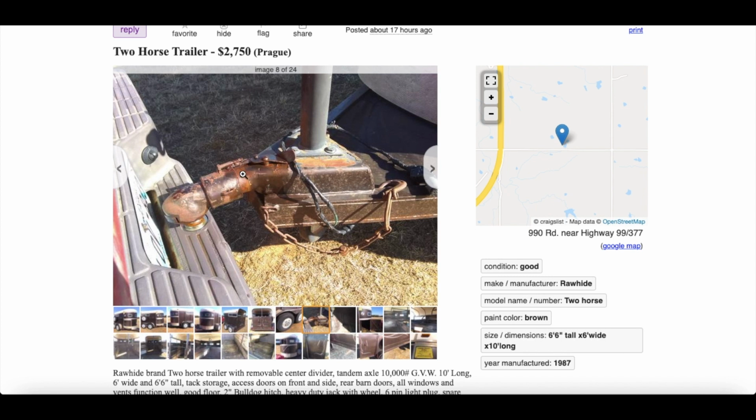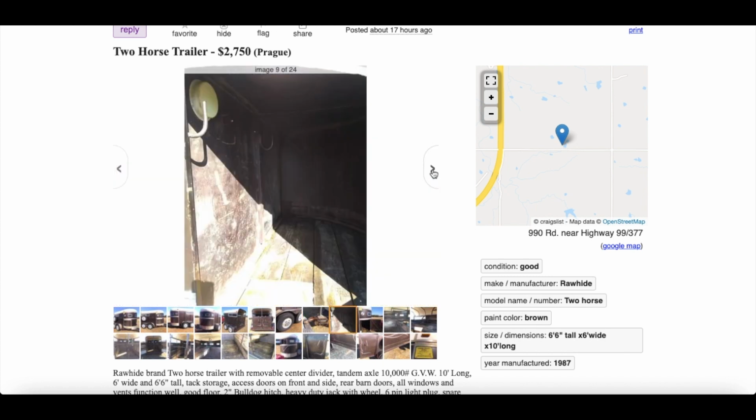You can see that area where the collar slides back, and that will allow this inset piece that wraps around the ball to pop out, and then you can use this jack and jack it up there. It's a little bit different, takes a little getting used to. Some people have never seen a bulldog hitch before. Personally, they're about the most secure hitch that you could come up with.